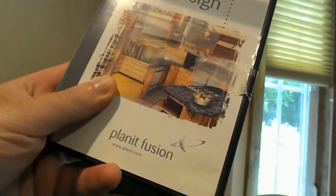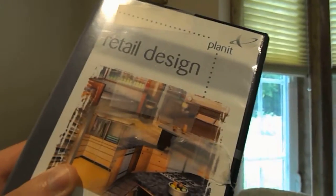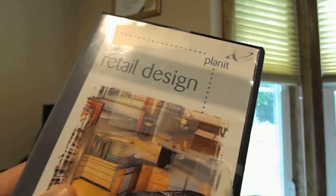Now we come back over to here. And this is the Planit machine that I've been working on. I've never showed the image of the program, but here it is. Planit Fusion Retail Design. You can probably see that this program is used for designing kitchen cabinets, as I have mentioned before.